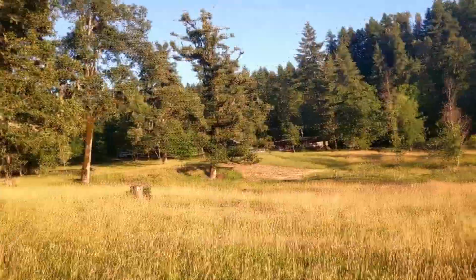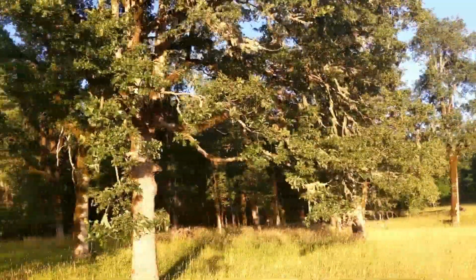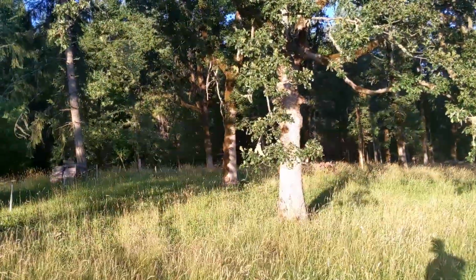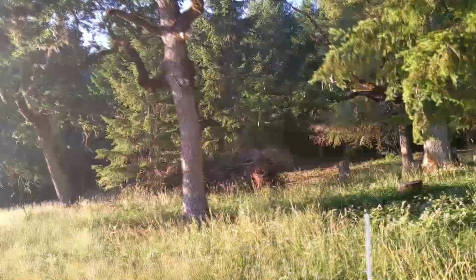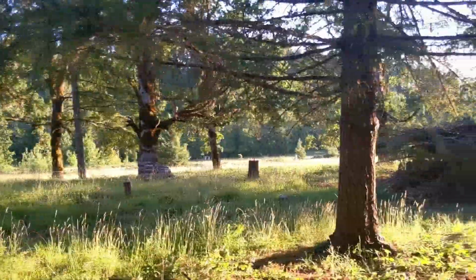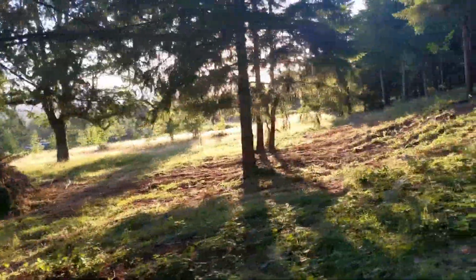I'm down by the yurt. Now I'm turning towards this little oak area that Jacob and I cleaned up over the last few years. And you can see grass and greenery is doing really well underneath it. And we continued that towards the end of his trip. There's those oaks. There's the pile we made from the work right here.